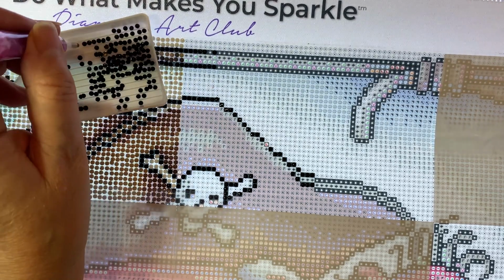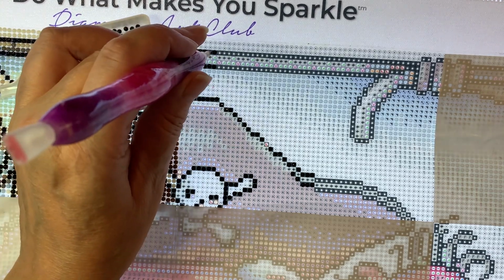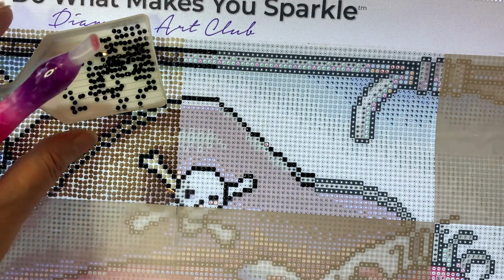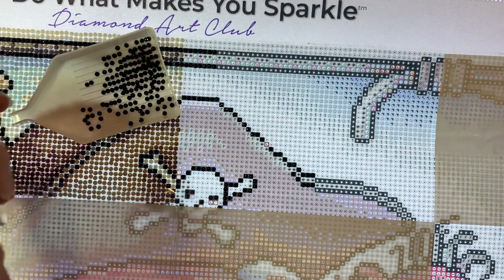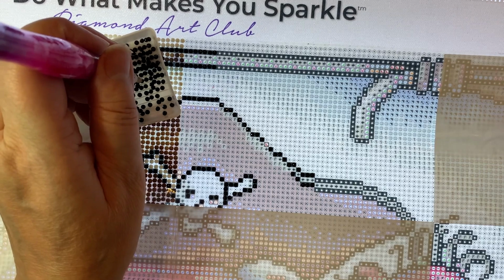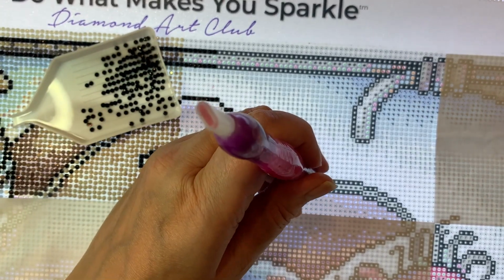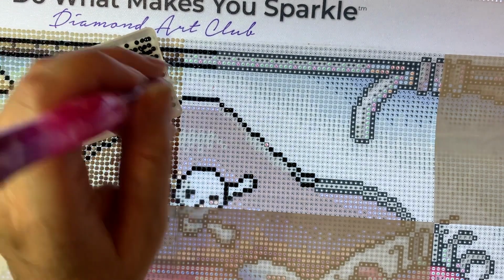So hopefully, so the color I'm doing, which I forgot to mention, I just got right into it, is color 310, because I like to start with 310 and just get the outline done. 310 is black.